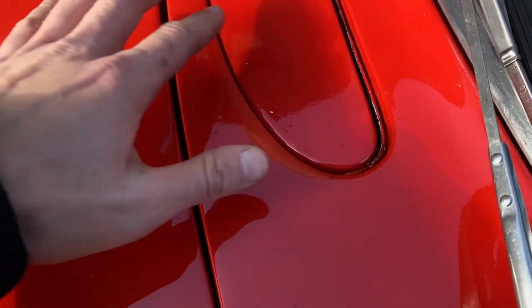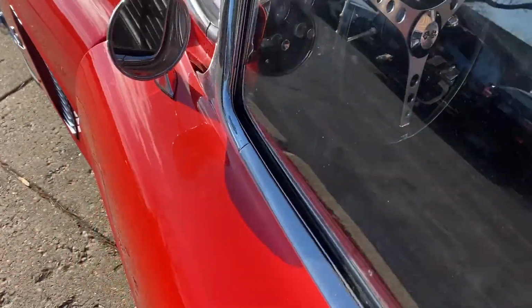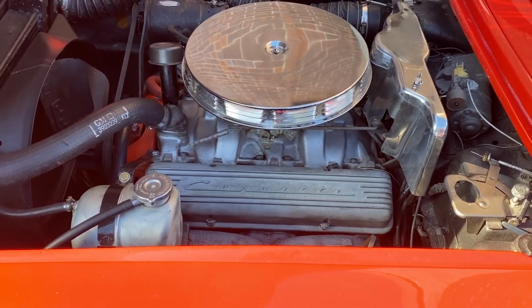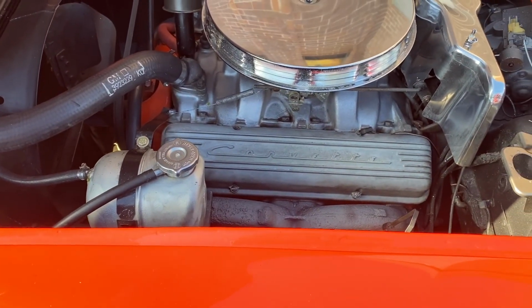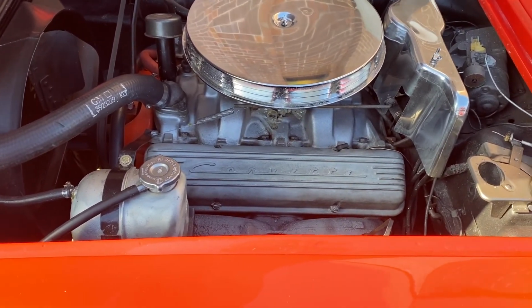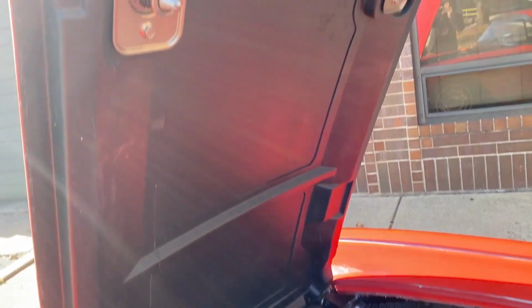open the hood here. There we go. Here we go, here's your 327, 340 horsepower, number matching motor. VIN is in place where it should be. And also, I believe has its original carburetor. There's a tag on the carb that makes me believe that it's original. It has its original aluminum intake on it as well. And pretty much as you see here.